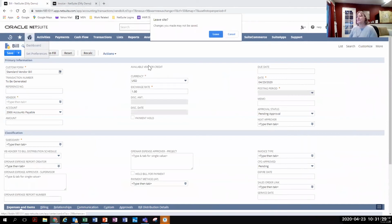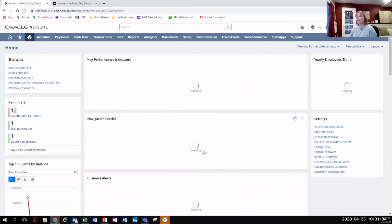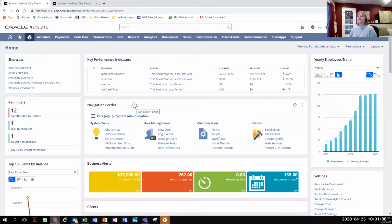You will also see on this home dashboard that we have this navigation portlet. This is a fairly new portlet within NetSuite. It basically takes the place of the shortcuts. Some people like this particular layout a little bit better. Again, that's something we can help you do, tailor the navigation portlet versus using the shortcuts. It's just a different way to see and get to the same information.